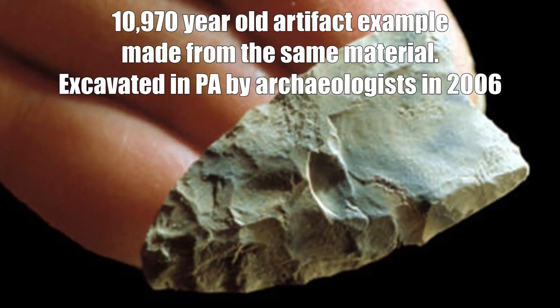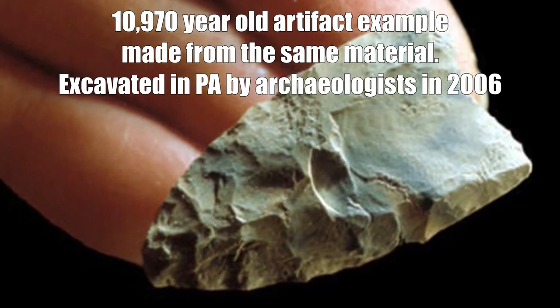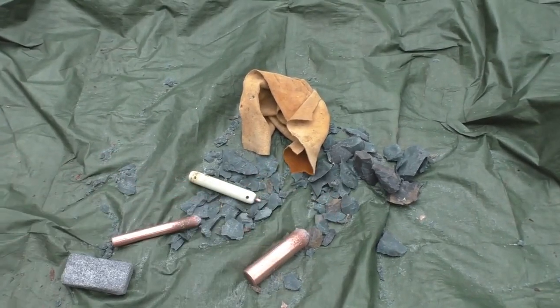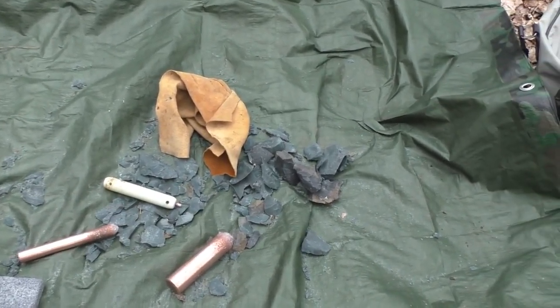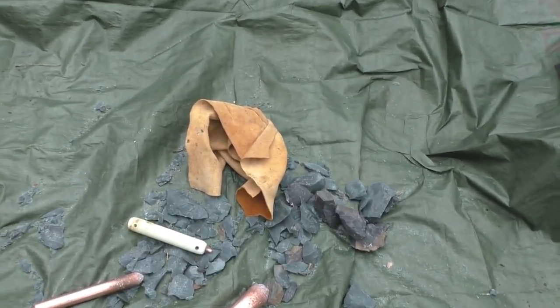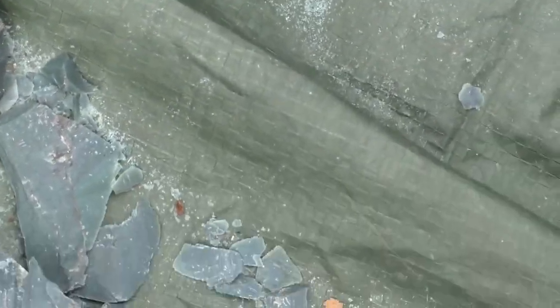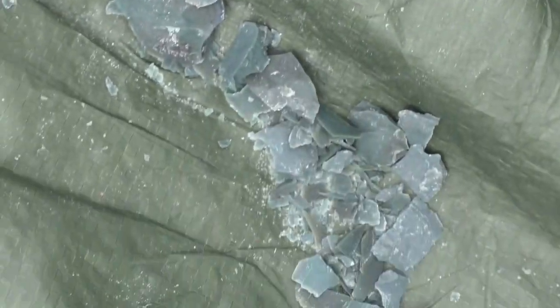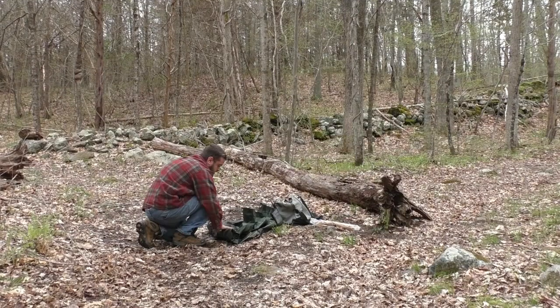Now, I'll show you what's left over from that big piece of rock. All that right there. All those flakes. And that's why we put the tarp down. To catch all of it and to bring it home with us. I'll clean this up. And we'll cut a branch for a handle. And we'll get working on that.